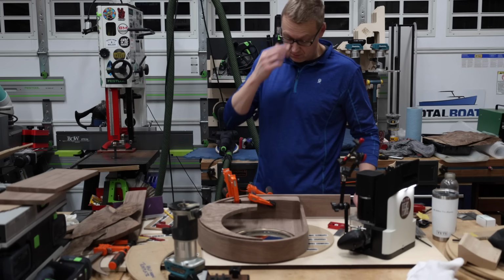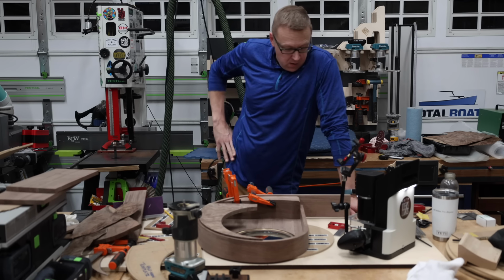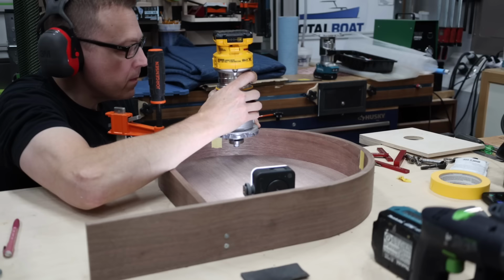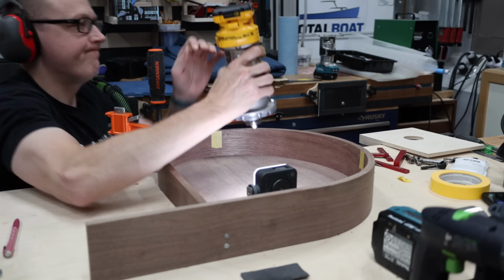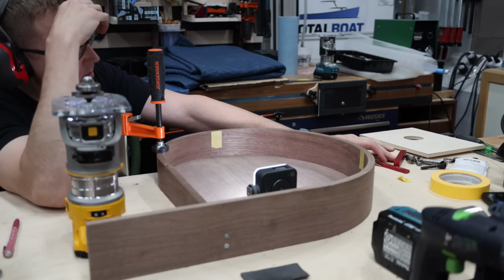But how am I going to cut that 1/4 inch groove in the cabinet case, because it's tapered? My first thought was to do it with a handheld router, but the second I turned that bit on, it was like a helicopter and wanted to fly out of my hand. So I decided to do it on the router table.